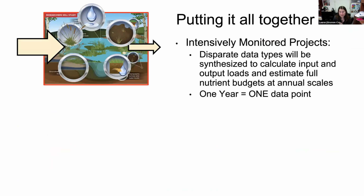All right, so putting it all together, this is the fun part. It's the tricky part. We have all of these different data types, and we're going to put them together to get our best possible estimate of the amount of nutrients going in, the amount of nutrients going out to estimate the nutrient budget, right? This means for a whole year, taking water samples, when it's flooded, when it's not, when it's flowing at a normal rate, when it's flowing really fast because of a storm. It means taking soil samples throughout the wetland.